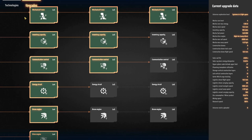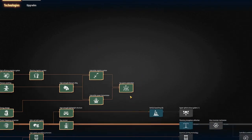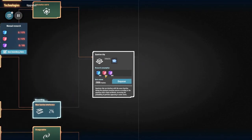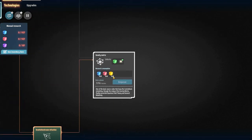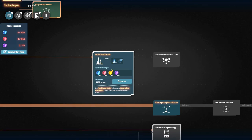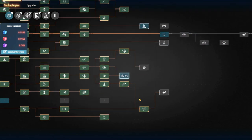Now, research-wise, we can't really do anything here except some relatively boring stuff. But over here, there is a lot that we can research. We can research the wave function interference for these plane filters. So let's do that. We can queue up the quantum chips. Let's do that. We can queue up the gravity matrix. Let's do that. We can queue up quantum printing technology. And you go. Vertical launching silo, so we can start building a Dyson sphere. That goes into the queue as well. And that's it over here.